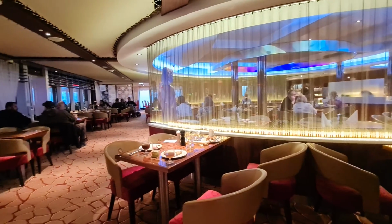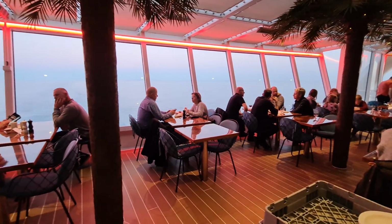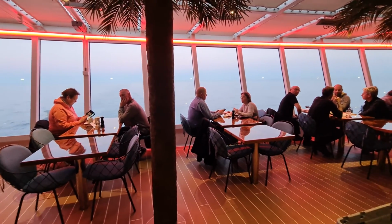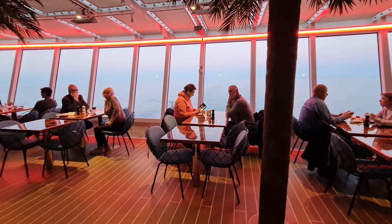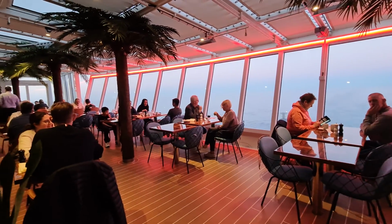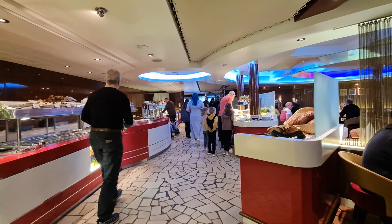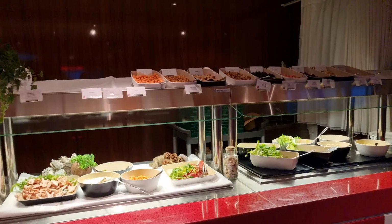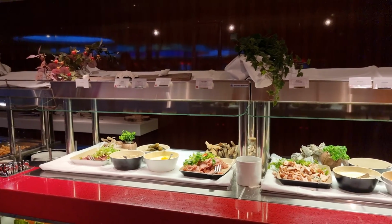Now let's get some dinner in this area. You have 3 options of dinner on board. They're all located here on deck 7. The first one is the buffet that we are in now. The second one is the Grieg restaurant, and the third one is a café. But just for now, we're just going to concentrate on the buffet. Now let's look around here and see what this buffet has on offer.